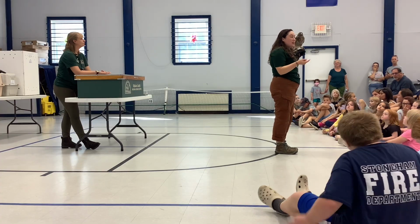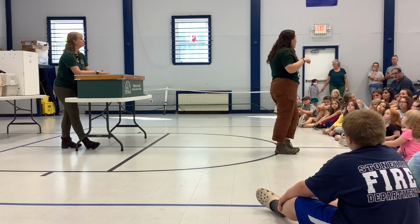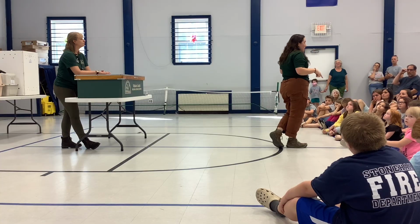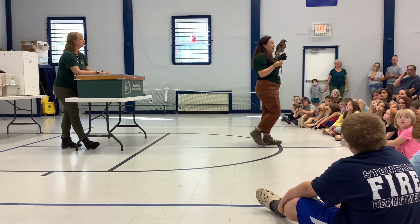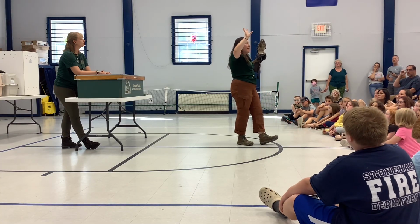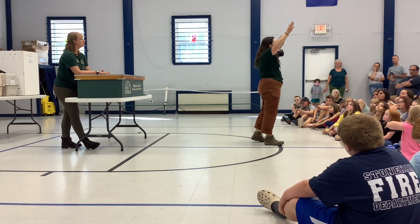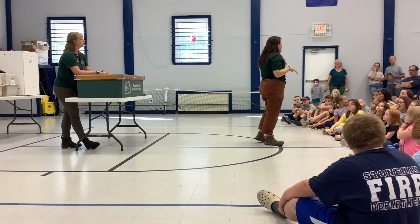In a couple weeks, our broadwing hawks here in New Hampshire are going to start migrating south. So that is really, really cool to look for. They will migrate in the thousands. There will be huge, huge groups of hawks as they're all moving down south.